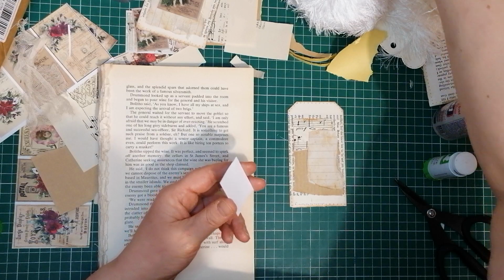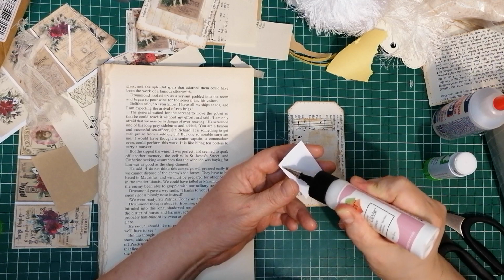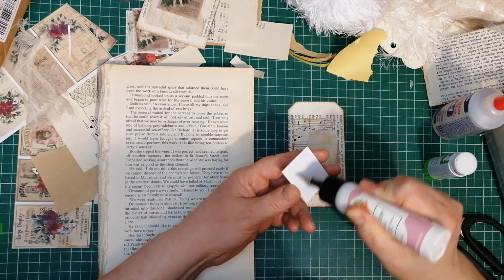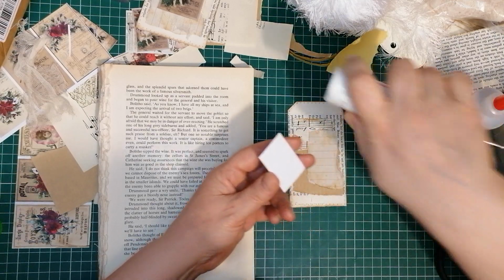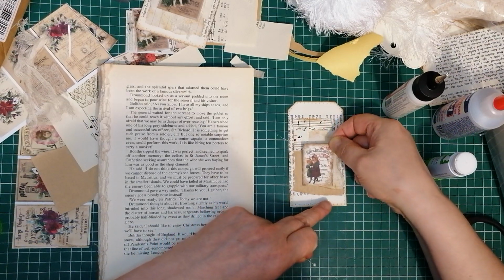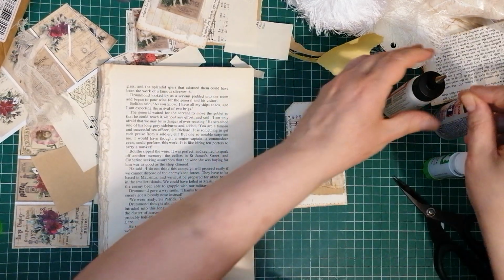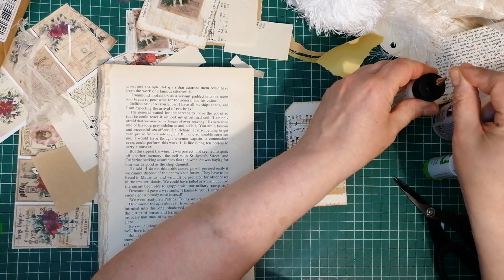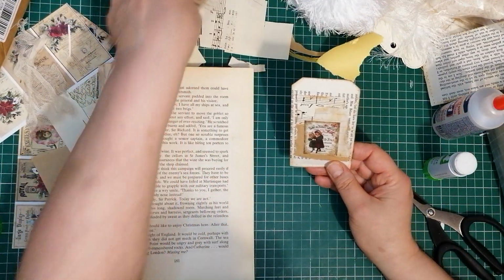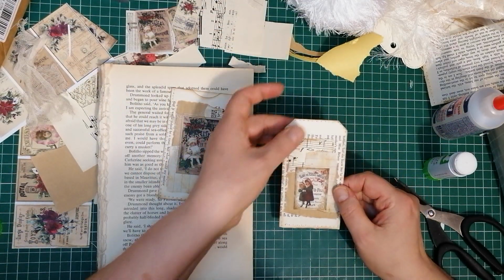So I'll glue this one with Art Glitter Glue for speed. There we go. It's quite common for me to use half a dozen types of glue on a project. I just do. So there we have it. So there's our tag. There's our pocket. All we need to do is decide what we're going to put on the top.